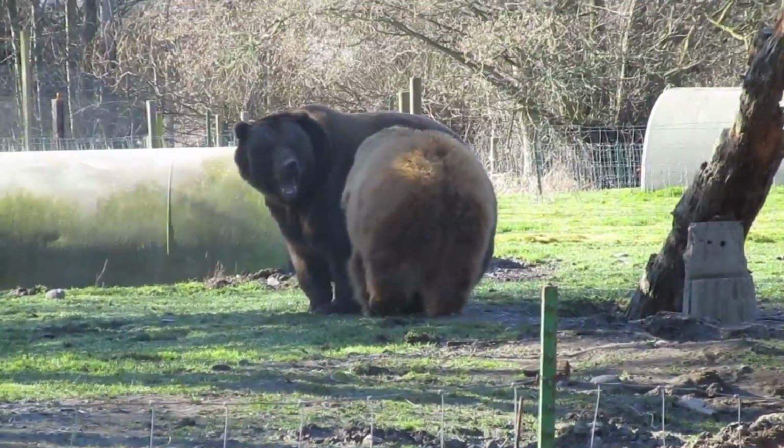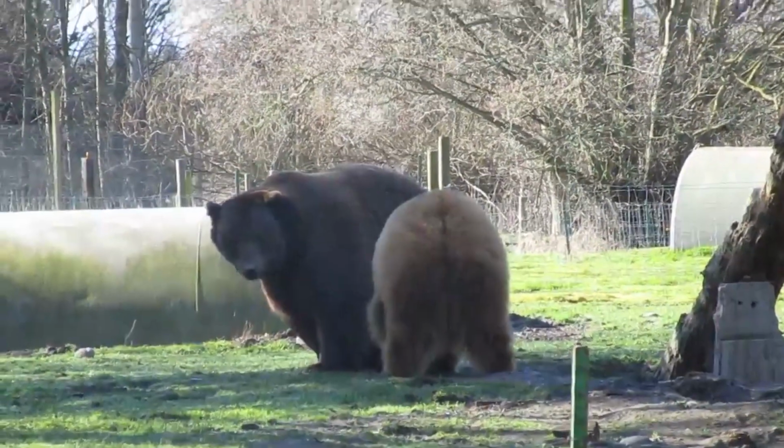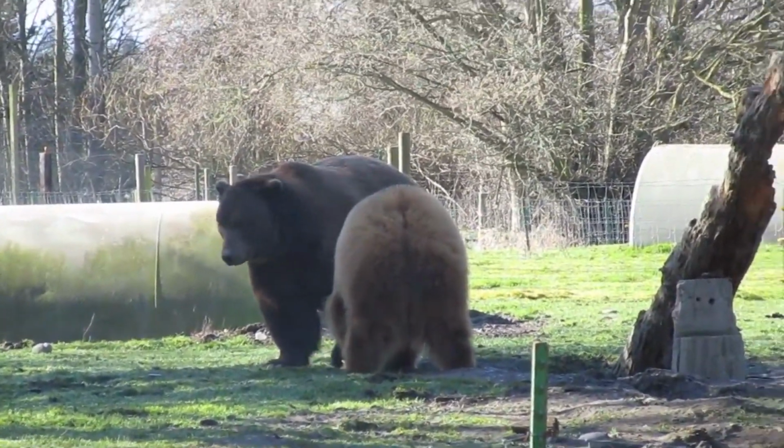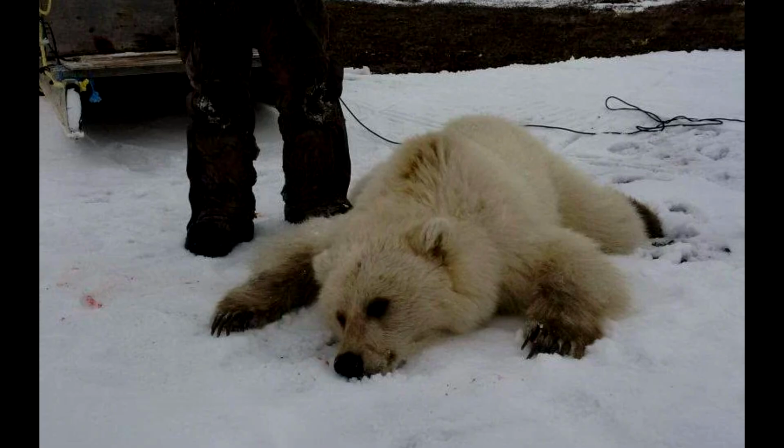This fact made scientists come up with a theory that polar bears are being forced south as the polar ice caps melt, forcing them to the grizzly bear's general territory. The grizzly polar bear is a fertile hybrid, and there has even been a case of a second-generation grizzly polar bear that was shot on Victoria Island.